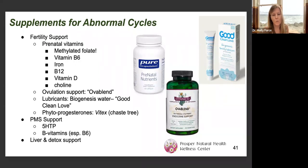Now, we also want to support that environment in the uterine tract and in the vaginal area. So we also know that there are good studies showing that certain lubricants can be really helpful to make the right viscosity of that cervical fluid. And one of the things that we can use is there's a brand called Good Clean Love, which is a clean version of this type of lubricant that can be used during intercourse to help the success of that sperm make it to its goal of the egg.